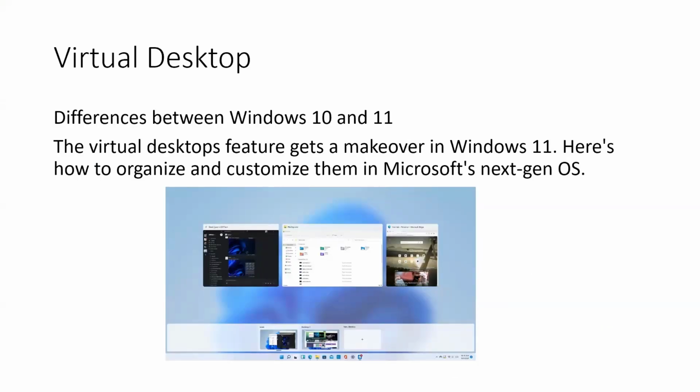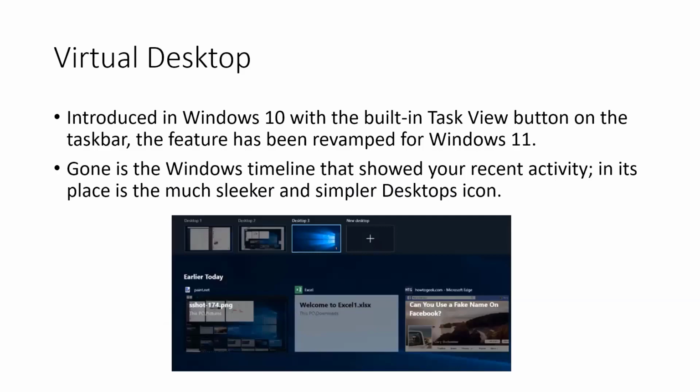There are some differences between Windows 10 and 11. The virtual desktop feature gets a makeover in Windows 11, and here's how to organize and customize them in Microsoft's next generation OS. Introduced in Windows 10 with the built-in Task View button on the taskbar, the feature has been revamped for Windows 11. Gone is the Windows timeline that showed your recent activity. In its place is a much sleeker and simpler desktop icon.